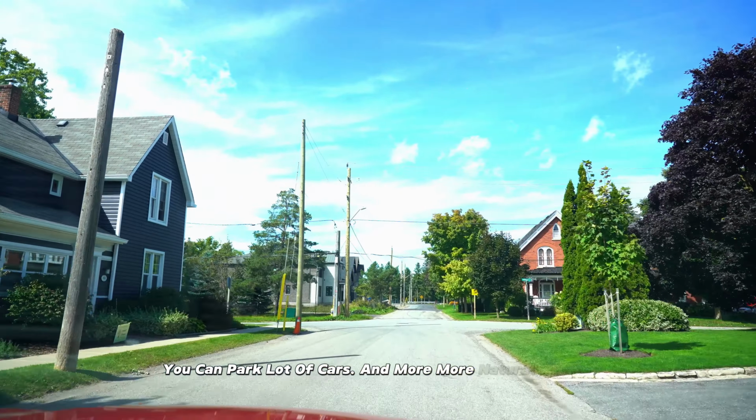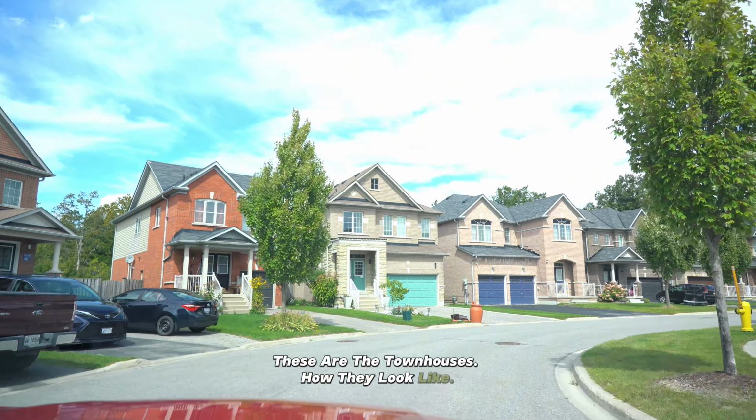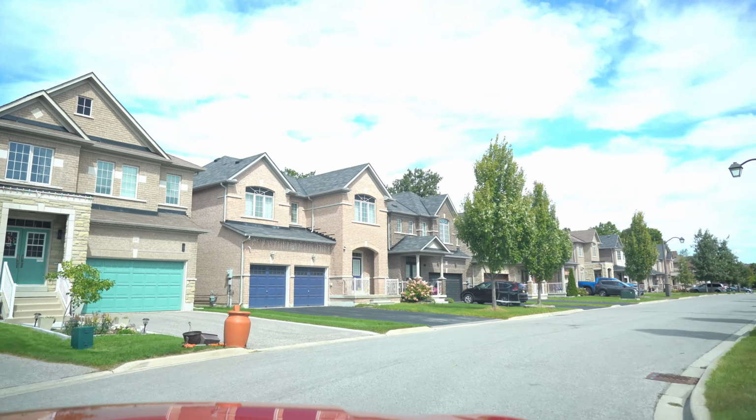You're probably wondering what the prices of the houses are. So these are townhouses. Prices start in the high 900s, close to $1 million or so. I understand you're probably thinking, why so expensive? Like I mentioned, Stouffville has become expensive. So townhouses are going for close to $1 million. As you can see, these are the townhouses, how they look.